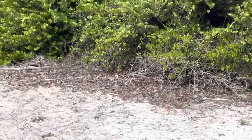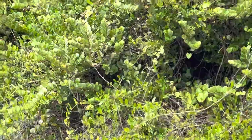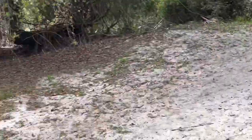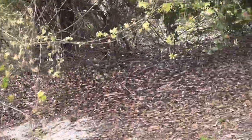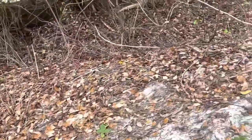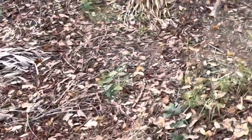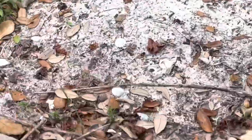I don't see any. I hear a woodpecker. Somebody's very busy back there. So, I know there's been air plants in this tree before, too. I guess right now they're just not in there. Hello. Oh, look at these shells. Look at this.